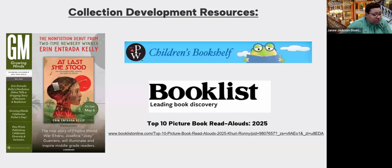I wanted to also share some collection development resources with you because people ask me, where do I get all these ideas? Where do I get these books? To your left, I follow Baker and Taylor's Growing Minds. Every month they send you a PDF copy of their magazine, Growing Minds, and it focuses specifically on youth books from 0 to 18.